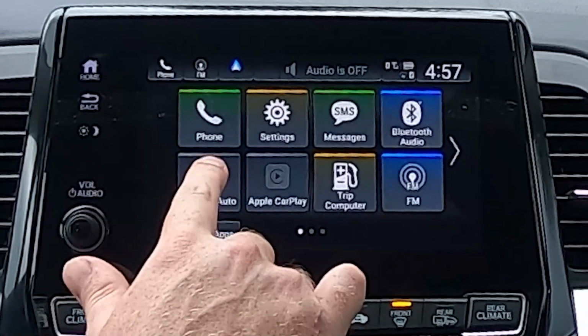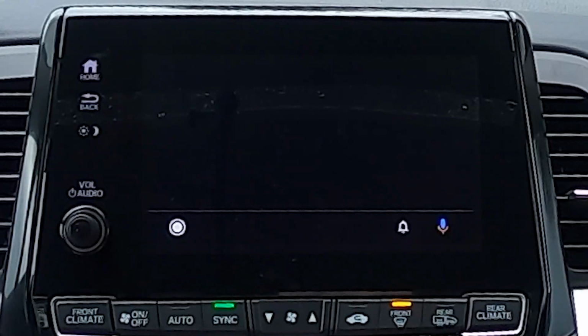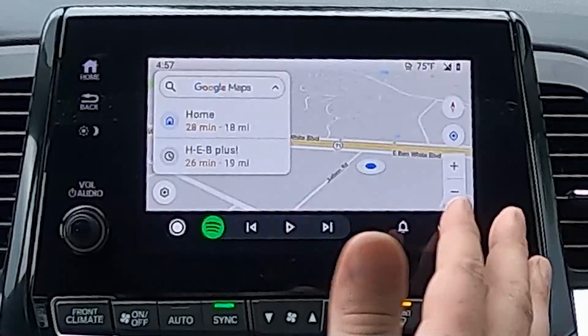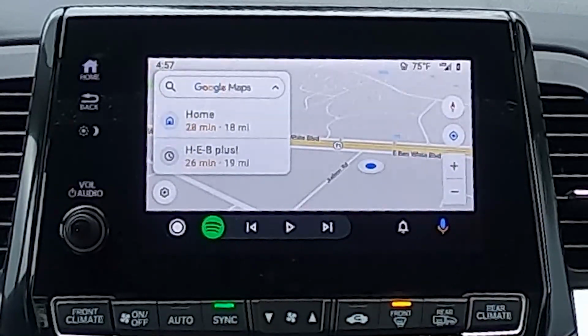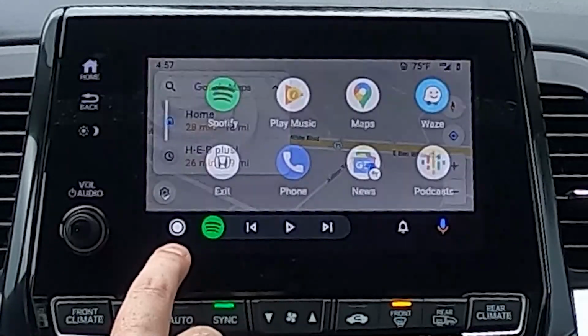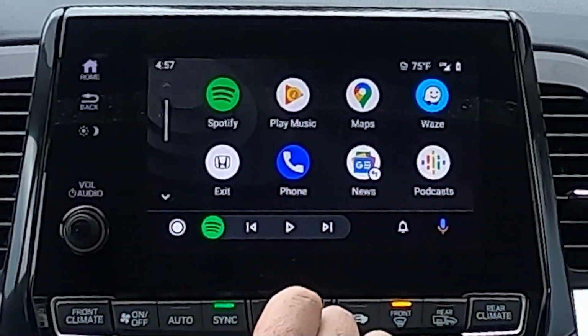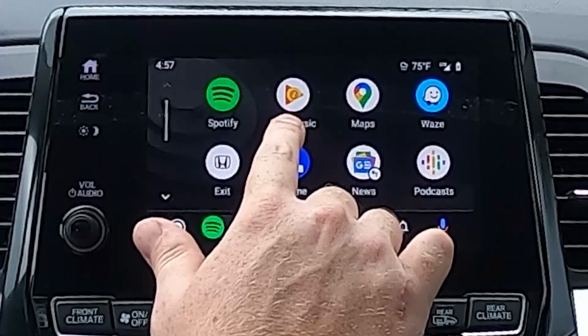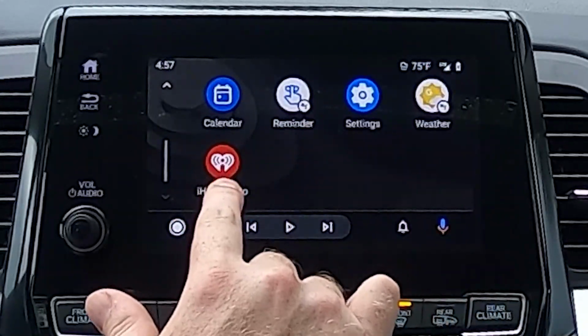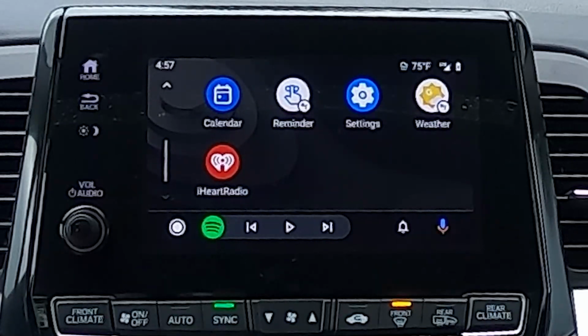This will highlight, and now I can select this. Once I've opened this up, it's going to pull up immediately my map, because that's what I have it set to, my Google Maps, but I have access to not only Google Maps, Waze, or Apple Maps. To access my other apps, I can press the home button right here and see those apps. So whether it be Spotify, Google Play Music, my Google Maps, Waze, as I scroll down, my phone, iHeartMedia, there are several different apps that you can use.